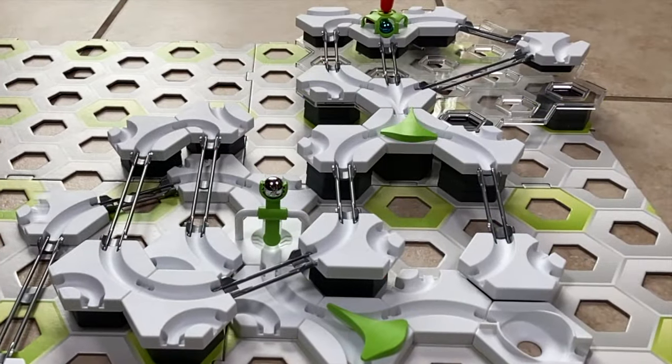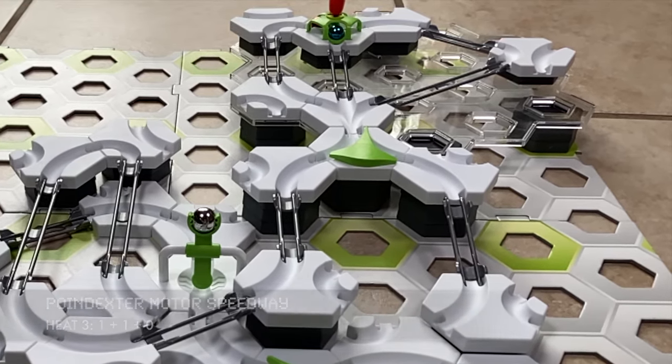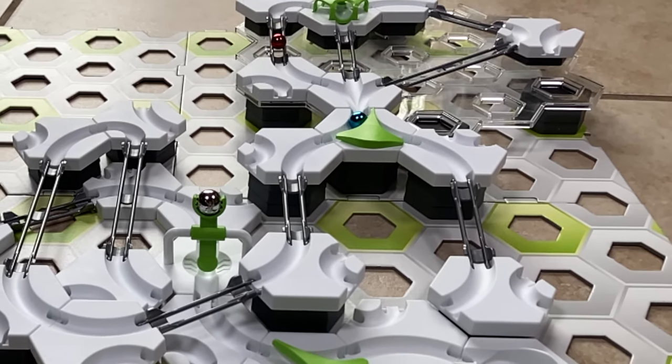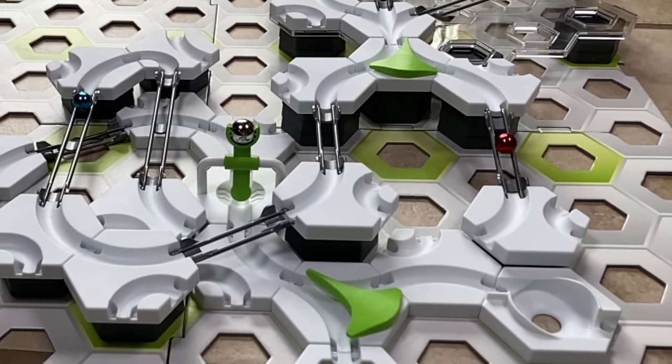In our third heat, the rookie is joined by a challenger. We're adding 1 plus 1 plus 0. The marbles take position in the A and B gates, and they're off. Marble 1 takes the lead, reaching the first switch and taking the track to the left. It looks like he's heading for the winner's circle landing pad again. No, wait, what is that?